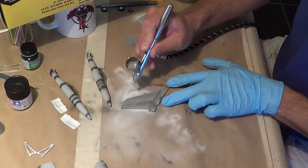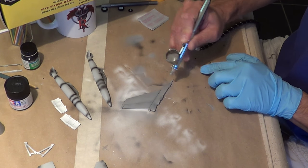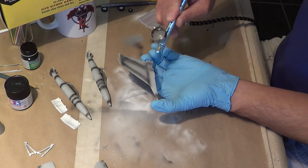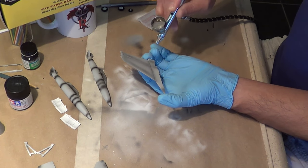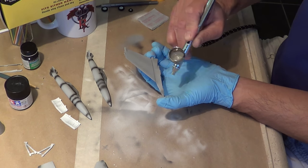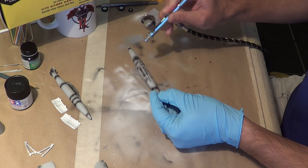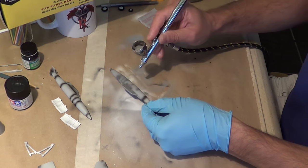I start the base coat on the vertical tail, and since I don't have much control, since it's such a small-scale model, I've set the PSI low on my airbrush, and I'm just kind of giving it an overall spray and letting the darker portions of that pre-shade flow through the base coat. And we're getting a nice random effect in the tones of the gray, so it's kind of working out here better than I expected.